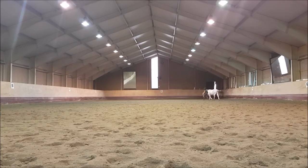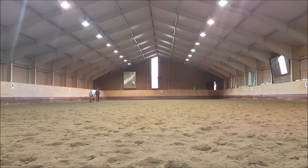One of the things that I've been working on for a while now with Kava is the fact that he will have the tendency to try to not step to the inside with his inside hind leg. So I have been doing a lot of sideways movements with him to actually engage that inside hind a little bit more. We have also been doing some riding where we focus on that, and that has really been helping.